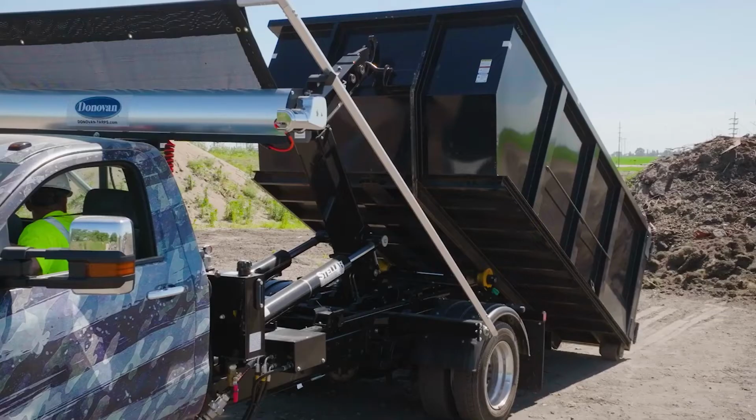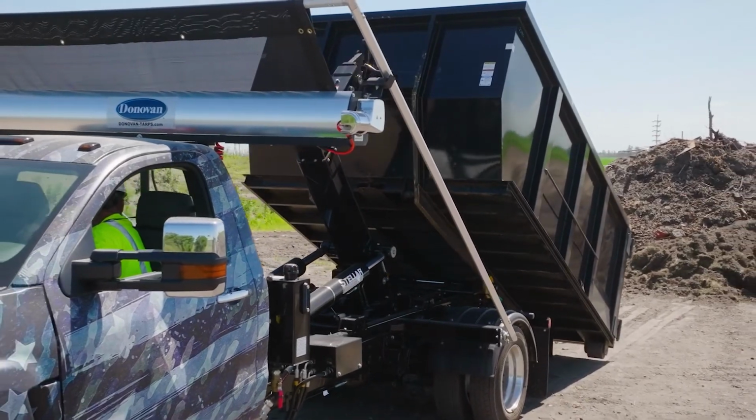It's a lot quicker, a lot safer, and the operator's all doing it from the cab of the truck. You're looking at cycle times, you're looking at safety of your operators. They don't have to get out of the truck. They don't have to worry about slips and falls. They don't have to get between a truck and a container. So more operation to be done in a given workday.